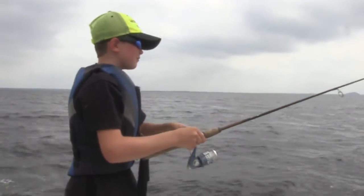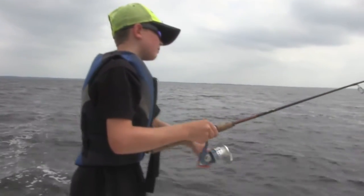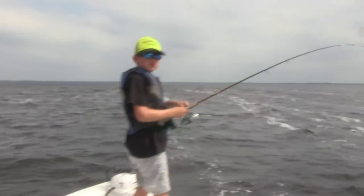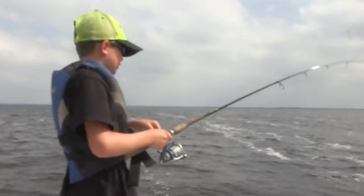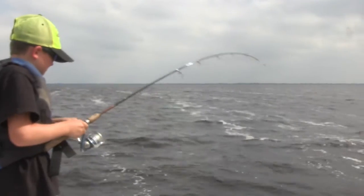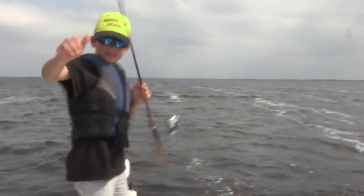And Casey's just on fire in this casting position here. He's got about 4 or 5 fish in the last 6 or 7 casts. Nearly every cast he's popped one. I think I have another fish on. We switched to a different area because we saw some fish on the radar. See if this is a walleye. Yep. Flip this guy in.